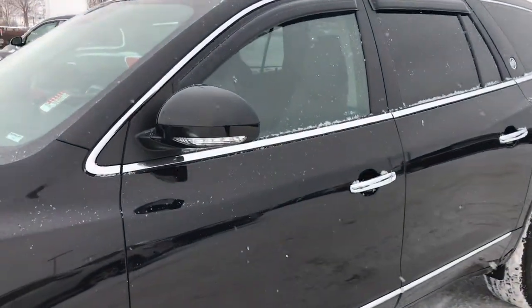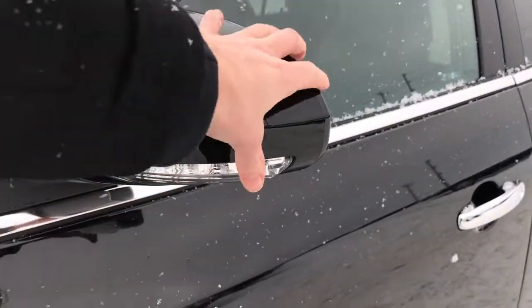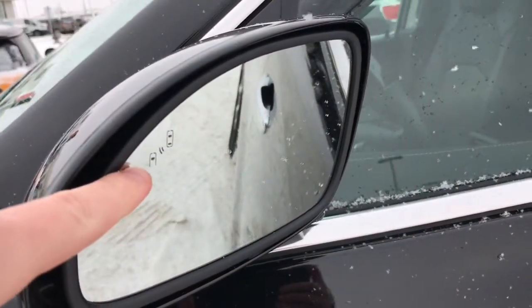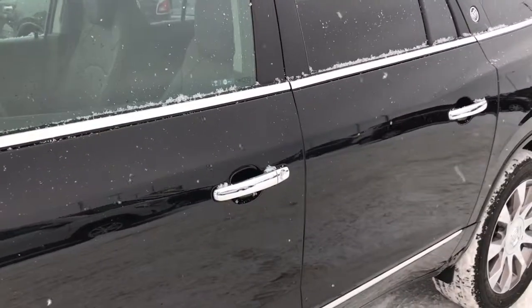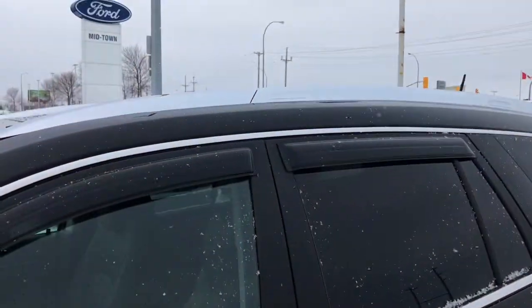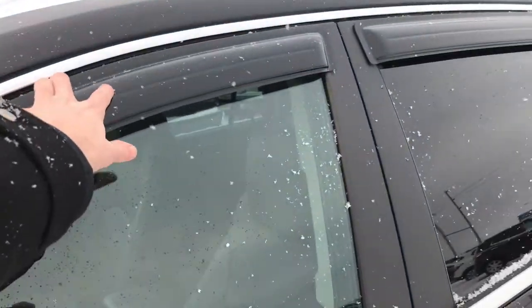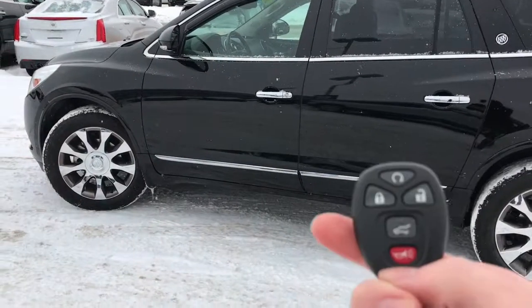Over here on the side, we have our turning signal indicators on the mirror, as well as your side blind spot monitoring. You also have chrome door handles, chrome roof rails, and your window covers. Now before we step into the vehicle, we'll just take a quick look at the key.